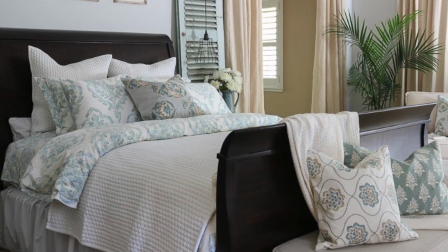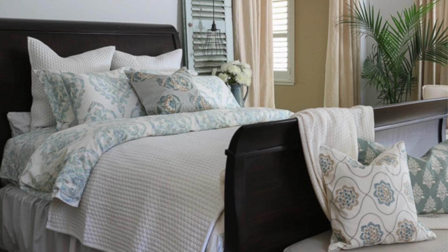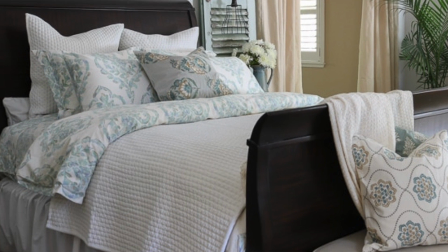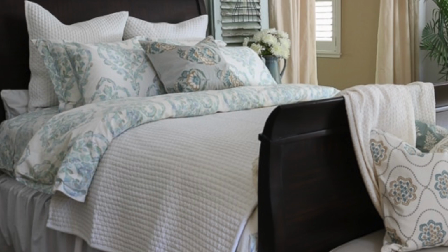The next design detail that is so easy to fix, but drives people, me, everyone crazy because it's always missed, is the size of the comforter on your bed. Typically, I like to get a comforter that is one size up from the bed. So if you have a twin size bed, you get a full size comforter. If you have a queen size bed, you get a king size comforter.